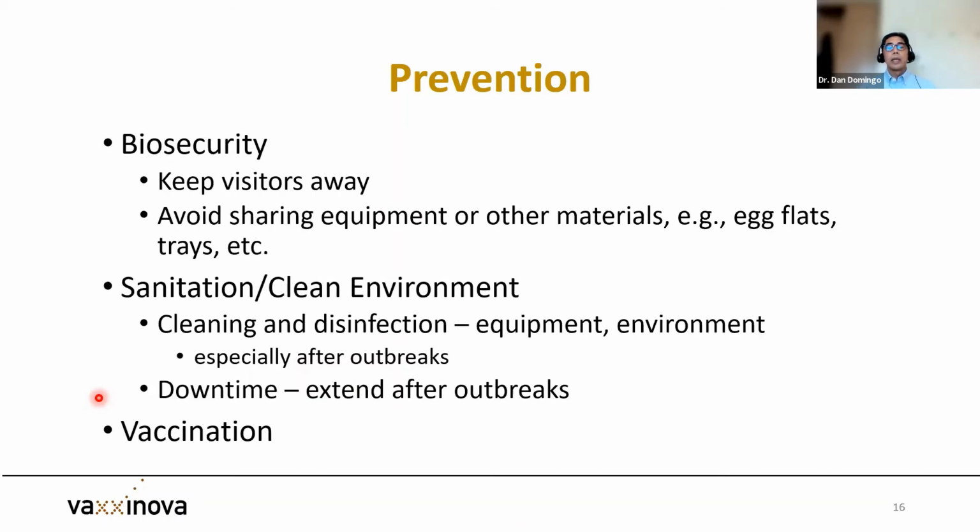Again, biosecurity, sanitation, having a clean environment and equipment, all of these are important for not only fowl cholera, but other diseases, but specifically downtime and cleaning and disinfection are important. And lastly, of course, vaccination. I put vaccination purposely at the bottom because without biosecurity, without sanitation and a clean environment, without rodent control, vaccination will not really work. So you need all of these working together to really have a good prevention of fowl cholera.